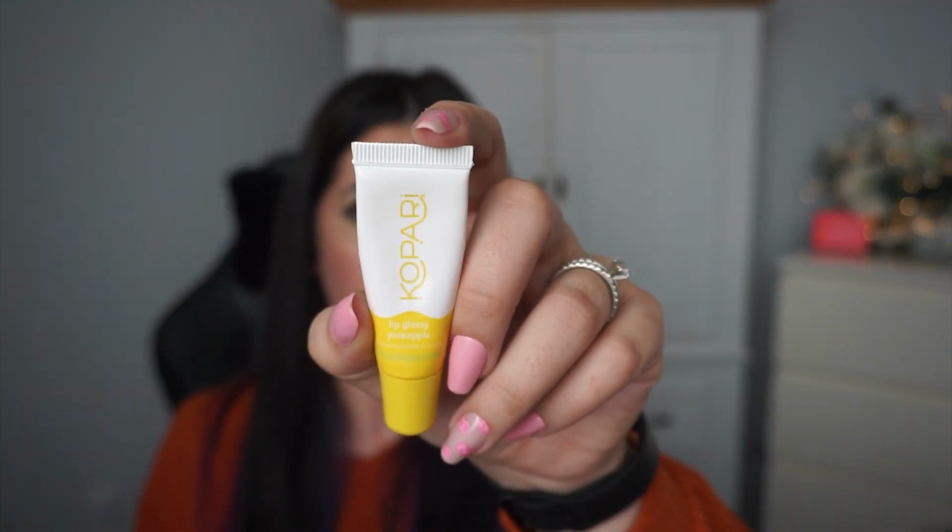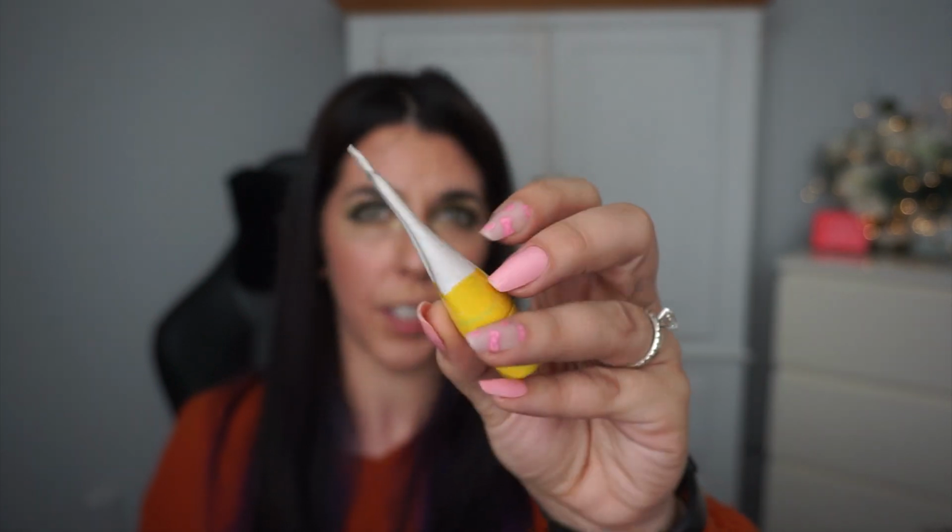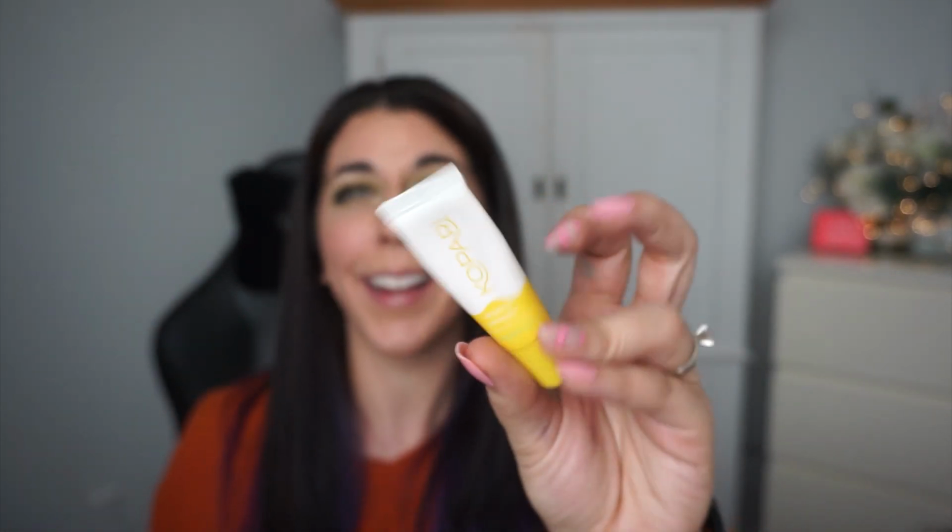Now, these things are incredible. I bought mine in a 3-pack. As you can see, I'm just chugging away at this pineapple one. I feel like I need to put a little more on because it's rubbed off a bit. So we're going to talk about setting sprays next.